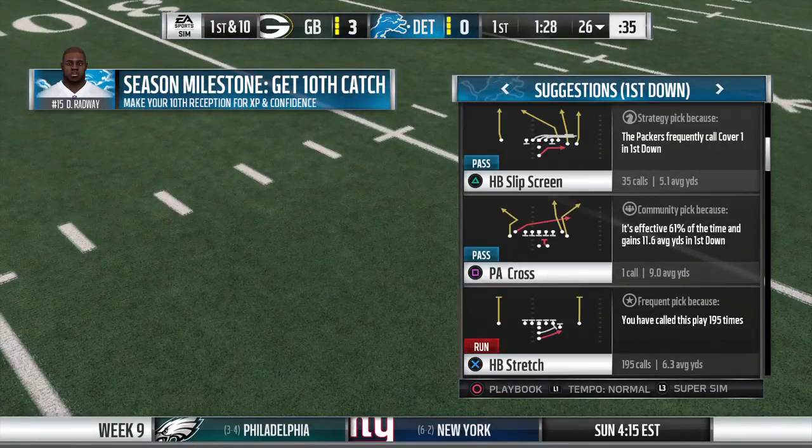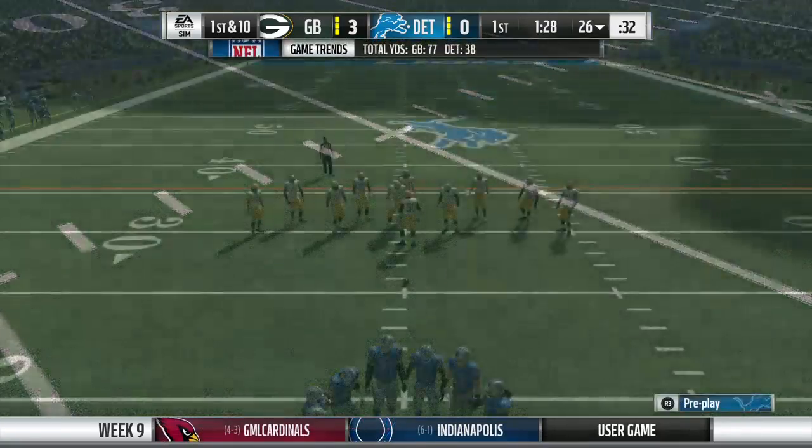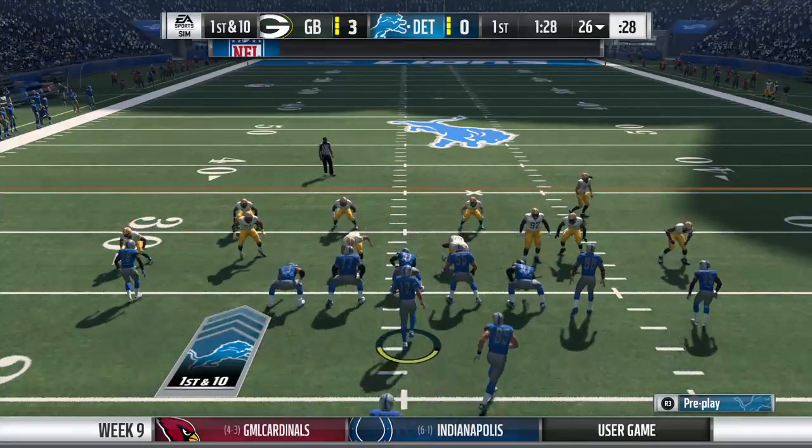And, you know, certainly a lot of football left to be played. We're not into December yet, but right now where we stand, they're first place in their division. Looking good, looking to be a threat come January.